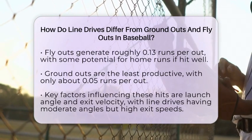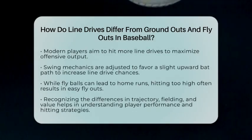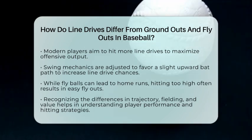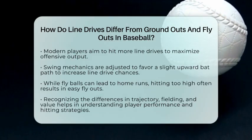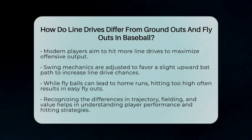In modern baseball, players try to hit more line drives because they produce more runs and hits. Swing mechanics are often adjusted to create a slight upward bat path, increasing the chances of hitting a line drive. While fly balls can be exciting for their potential to become home runs, hitting too high often results in pop-ups or easy fly outs. Striking a balance between line drives and well-hit fly balls is the goal for many hitters.